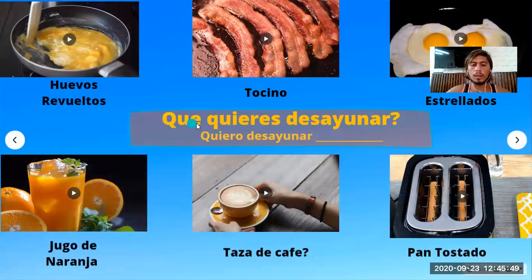We have this question here. ¿Qué quieres desayunar? Quiero desayunar. Who knows what this means? Does anyone remember? That's right. What do you want to have for breakfast? So remember, desayunar is a verb, so we don't really have to say have breakfast. We just say, what do you want breakfast, right? So quiero desayunar. And notice how it's ES, so it's you. And when it's O, it's I, right?